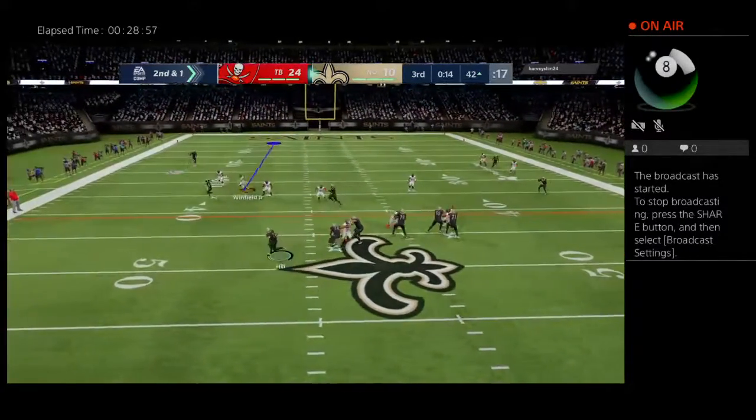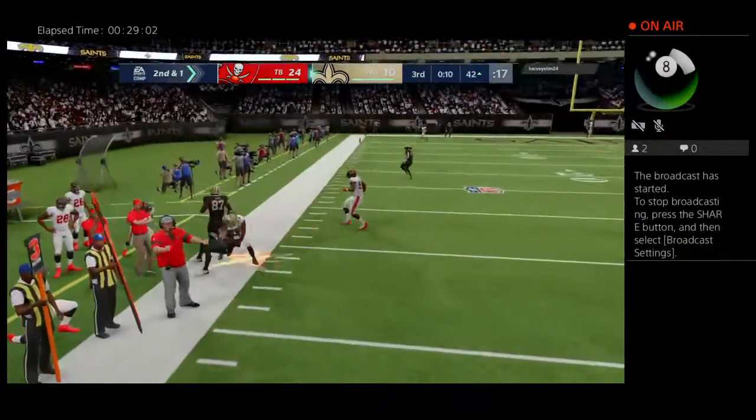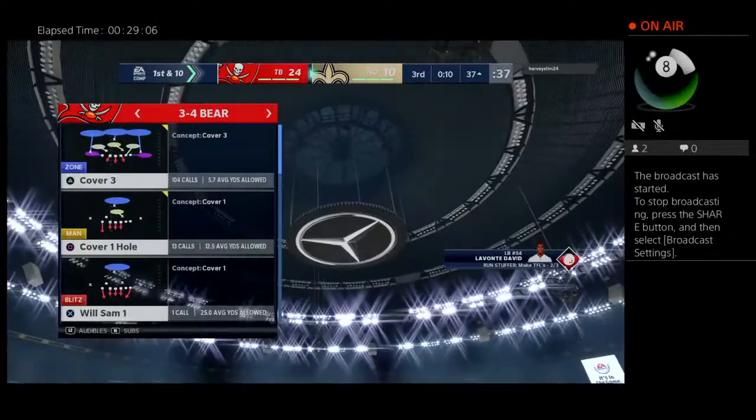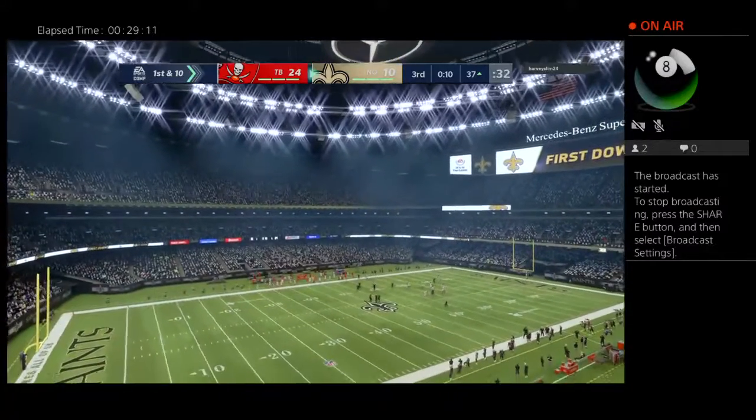Looking to throw again on 2nd down. Hill. And he'll go out of bounds after taking it a little further down inside the 40. 4 yards there as they let him out of the pocket, and he got enough for the first. 37-yard line.